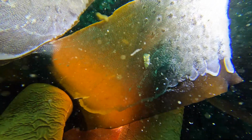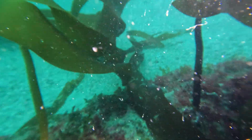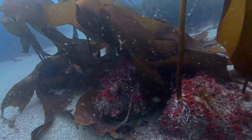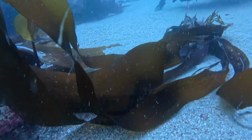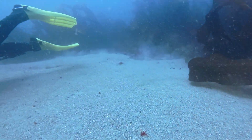Now I'm not quite sure what variety of nudibranch it is. I think it's a Trapania maculata or Trapania pallida. Yeah, I think the maculata, because they've got the yellow bits on. The pallida has normally got just white bits on. Small dragonet trying to get out of our way.